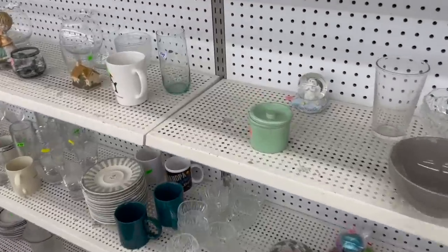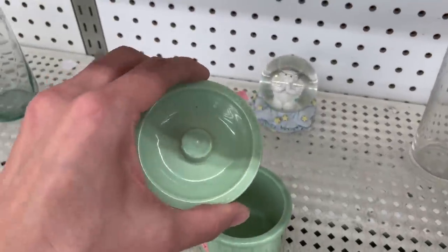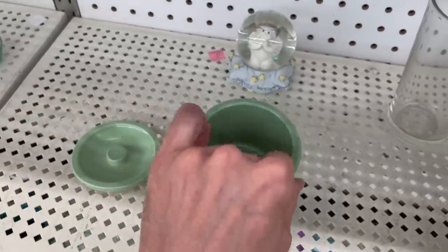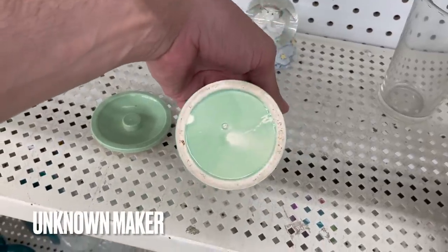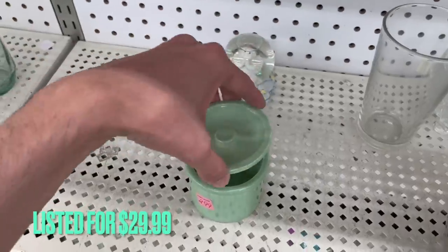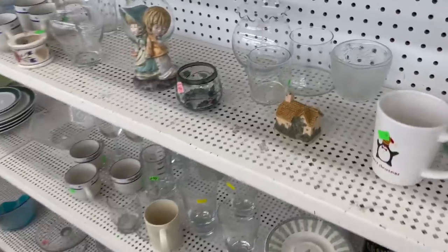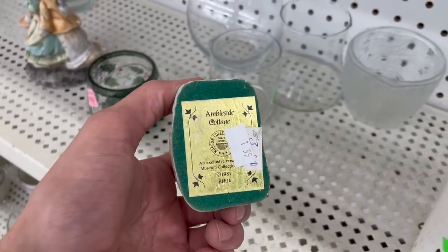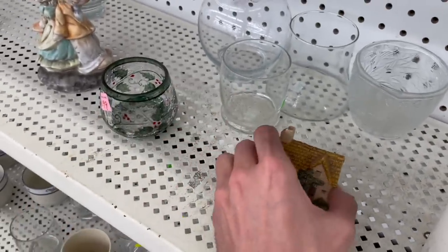All right, ooh, let's check this out. Green, has a nice green glaze. How much is that? $2.99. I'm not sure who made it, but it looks older. I'm gonna put that in. Let's see, here's one of the cottages. Museum collection, 1987.